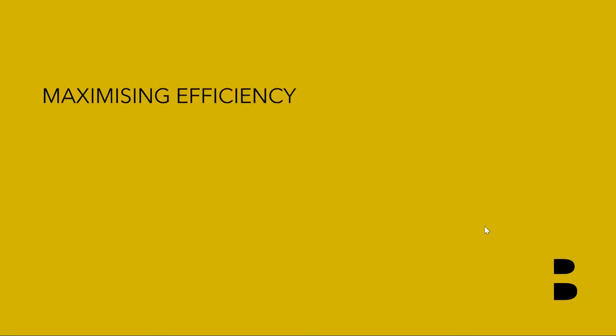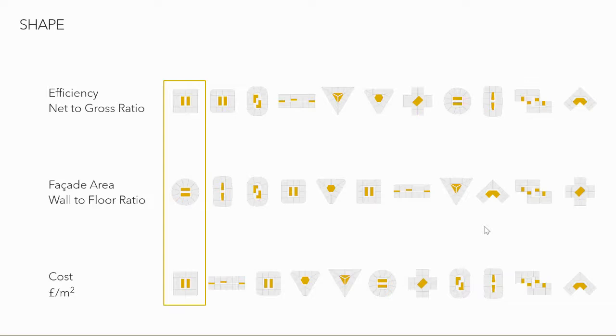Tall towers are intrinsically less efficient and therefore more expensive than low or medium-rise schemes. Shape is the most important cost driver in high-rise. It directly impacts the scale, configuration, regularity and efficiency of floors. Developers tend to focus on net to gross, but external envelope costs can account for as much as a quarter of the total bill of a high-rise, so it is important to minimise the wall-to-floor ratio.